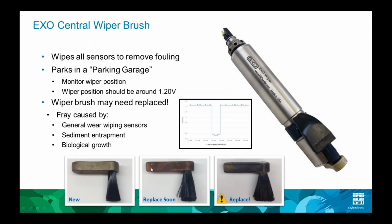So this is our central wiper. It's a standalone sensor that can be calibrated just like the other sensors, but its calibration is solely to make sure that it parks in its little parking garage. I would recommend that you log the wiper position over time because it's going to tell you if your wiper is parking incorrectly, which could be a result of debris blocking the brush or general wear of the sensor over time. So you can kind of see a graph of that right here in this image.